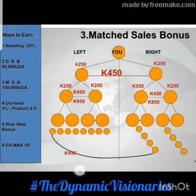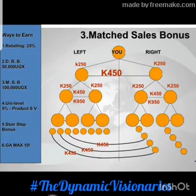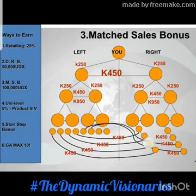The company says, as long as you have a team on the left and a team on the right, it shall pay you left and right 250 kwacha, left and right 250 kwacha, up to infinity. Into whose account? Your account.